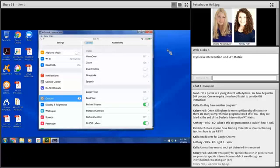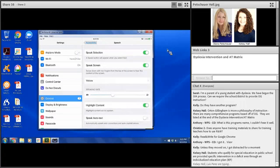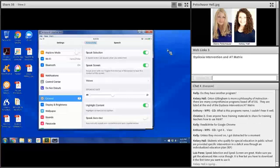And it's not VoiceOver, which is the first one. It doesn't speak everything out loud. This is going to speak out the selection of text that you or your student chooses. So when they get to a website or an email or a text message or any place on the iPad or iOS device that they need to have that information read out loud, they're going to be able to do so, but you have to turn this on.